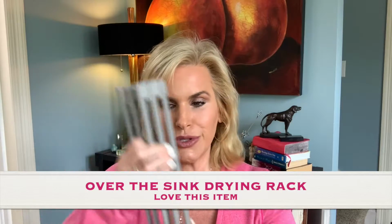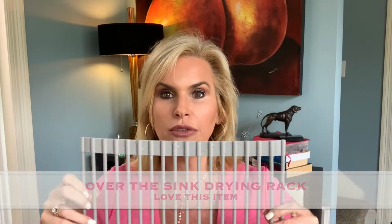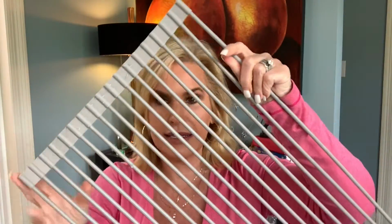Have y'all used the drying rack? This, ta-da, looks like I'm in jail. Drying rack. It is a plastic rack that sits right over your sink so that when you wash dishes or something that you don't want to go in the dishwasher, it fits over the sink and you can dry things on it. It's great. It's heavy. It's durable. It's made out of a silicone plastic, and it just rolls up and can be put away. So I loved that. Didn't know I was going to love that as much as I did, but I do.